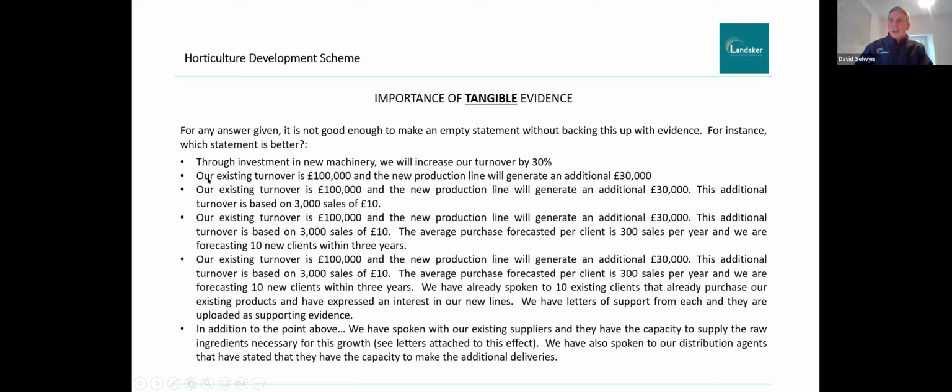So a better answer than that is: our existing turnover is £100,000 and the new production line will generate an additional £30,000. Brilliant. You've now explained, hence we're going to increase our turnover by 30%. You're starting to explain it now, because you've said what your existing turnover is. Good, but I would suggest still not going to get your top marks.